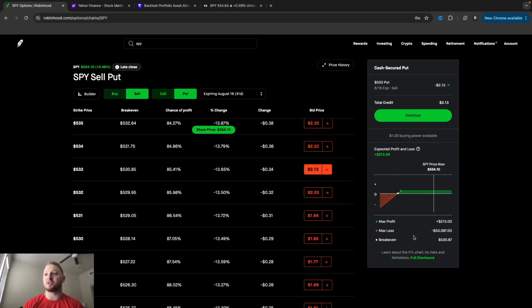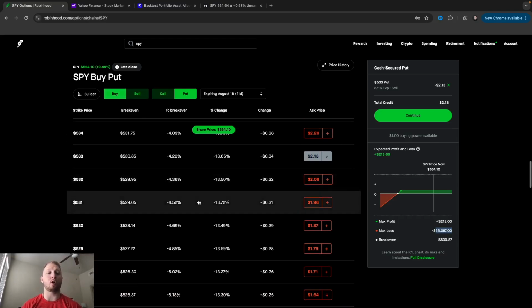Now you're sitting here looking at it going, I don't have that kind of money. I can't do that to make $213. You don't have to. We're going to turn around and we're going to buy a cheaper one and create what they call a spread. I think this is very important.